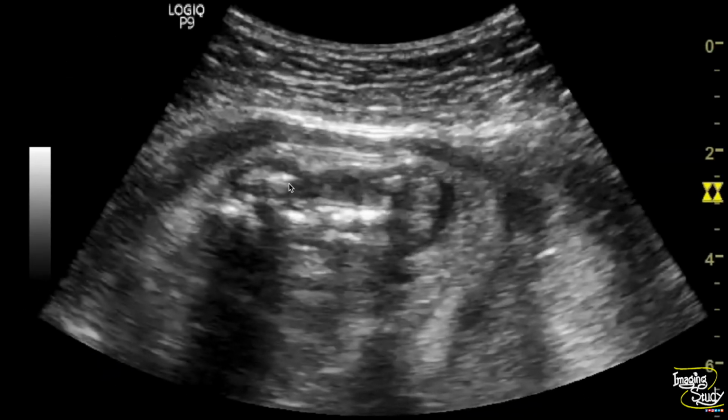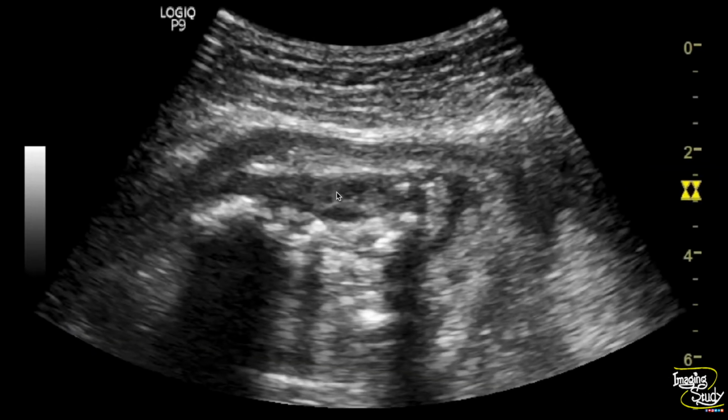Again, here you can see there is a splaying of the spine. Another one, you can see there is a huge gap at the posterior aspect of the vertebral body. These are axial images.